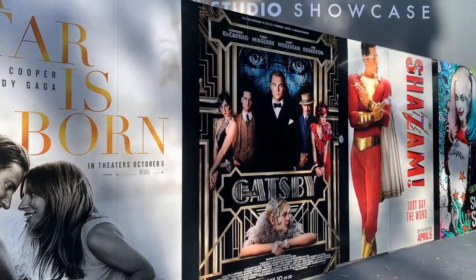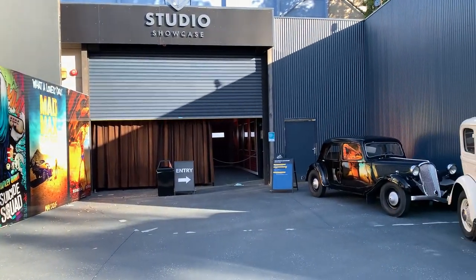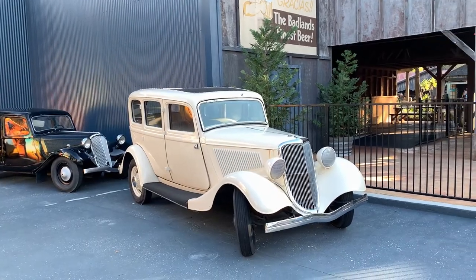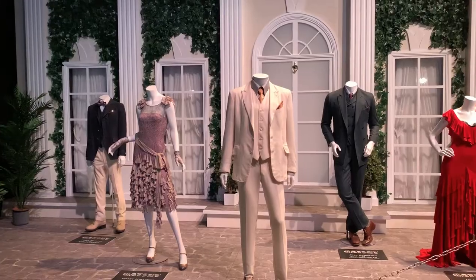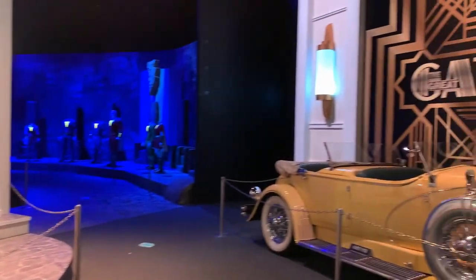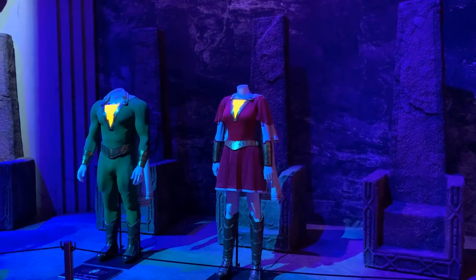Make sure you check out the Studio Showcase located on the left on your way to Wild West Falls. Such a great lineup of movie props and popular movies like Shazam, Wonder Woman and Suicide Squad. Movie World have definitely done a fantastic job on creating this area of the park. Plus, it's good to get a bit of aircon in the middle of those hot summer days as well.